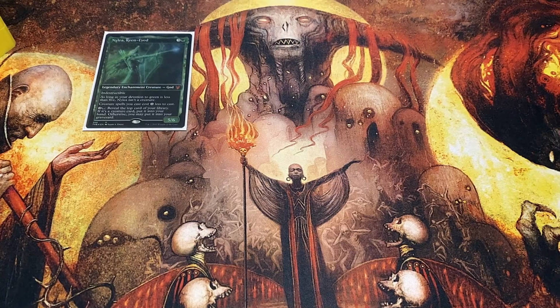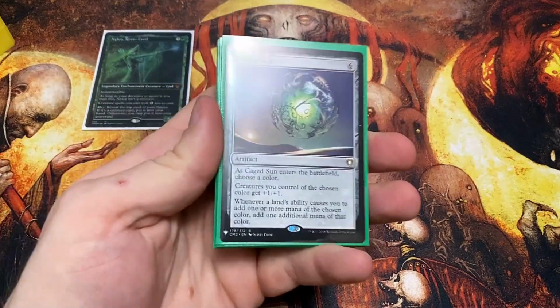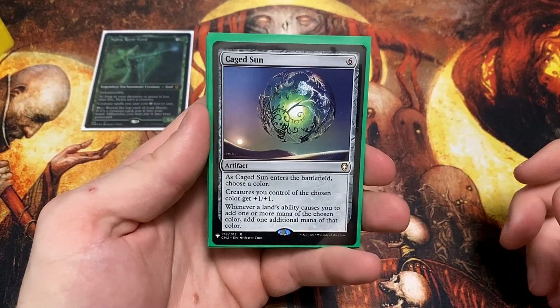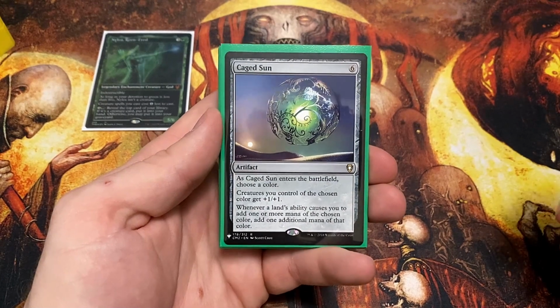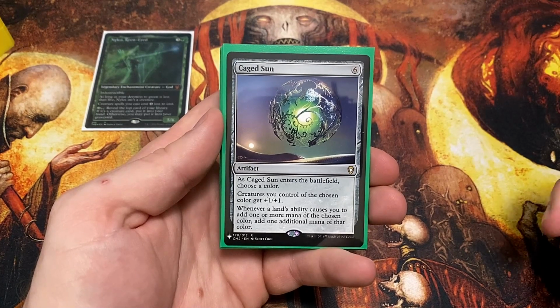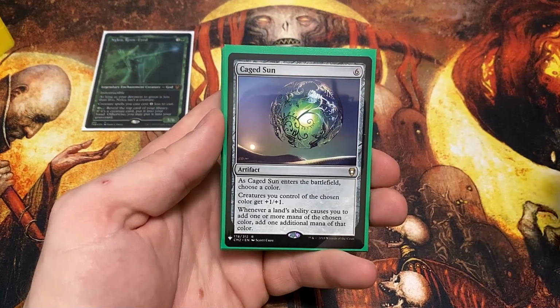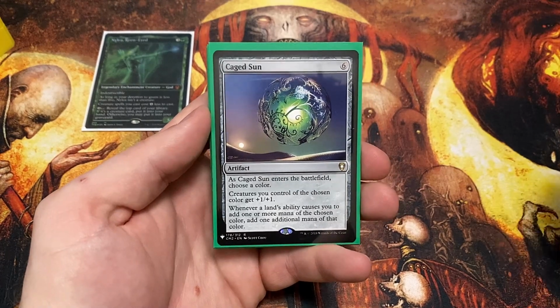Next, we're going to talk about a handful of our utility non-creature spells. The first one is Caged Sun, doubling our mana pool, giving our creatures +1/+1. It's just a beast of a card to deal with, really making things like Primordial Hydra gigantic, making it easy to play multiple spells in a turn, or to activate more card draws with Nylea.